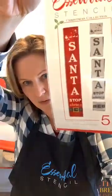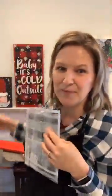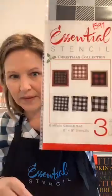This is the set I'm going to use. I'm not going to use all of it. I won't have room because my board is little. I'll show you in a minute. But I am also going to use, I love the buffalo plaid. Look at all, I love buffalo plaid. So I'm going to use the little set, the set of 3.